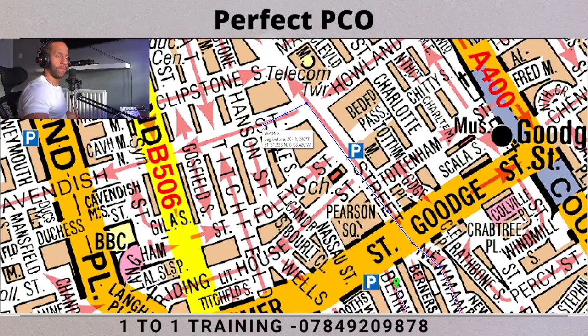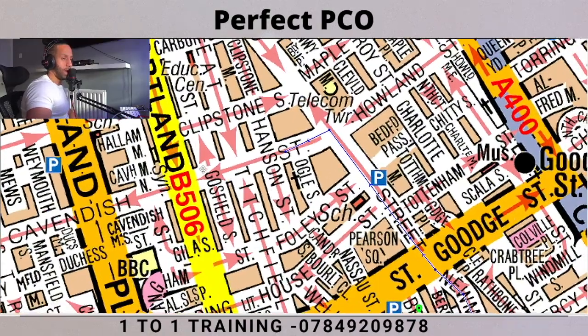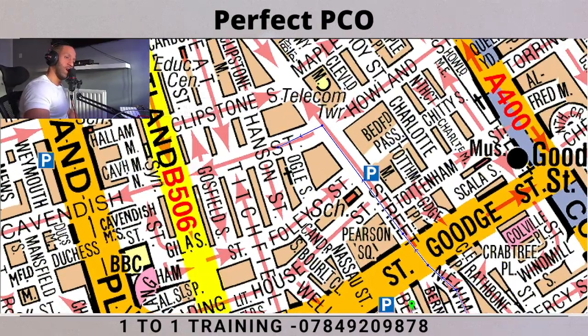Now we can't turn onto this Portland B506 because there's the arrow telling us we can't turn right. So we're going to have to keep going straight onto this road here and then take a right turning onto there. Now let's zoom out just so you can see clearly.